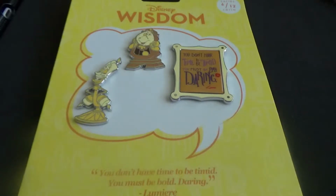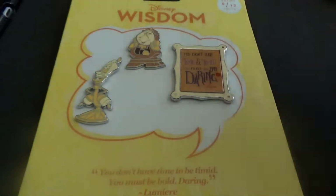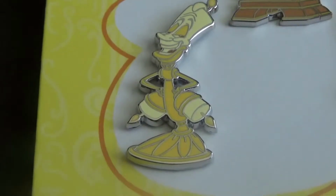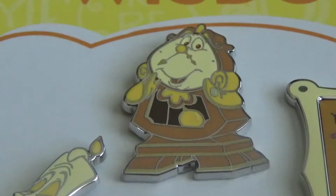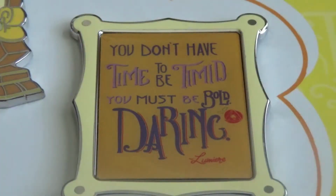Alright, and now here's that Disney Wisdom pin set. This is Series 6 of 12, which means we're halfway done with this. Thank the maker. The first pin is Lumiere. The second pin here is Cogsworth. This one here is the quote pin, and this month's quote says, "You don't have to be timid, you must be bold, daring," from Lumiere.